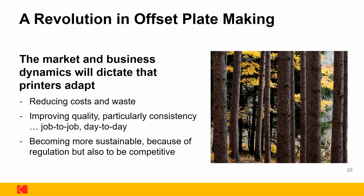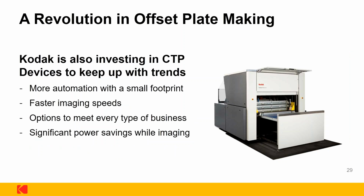Our customers will continue to drive change, and the industry must adapt for offset to remain relevant and competitive. That means reducing costs and waste, improving quality with consistency and repeatability, and becoming more sustainable. To take it one step further, Kodak has also combined the improvements to our process-free technology with the enhancements to our CTP devices to achieve the same goals by developing improvements with more automation options, allowing the reduction in footprint, faster imaging speeds to maximize throughput, options to give customers the flexibility to meet their specific needs, and significant power savings enhancements, continuing the sustainability efforts.